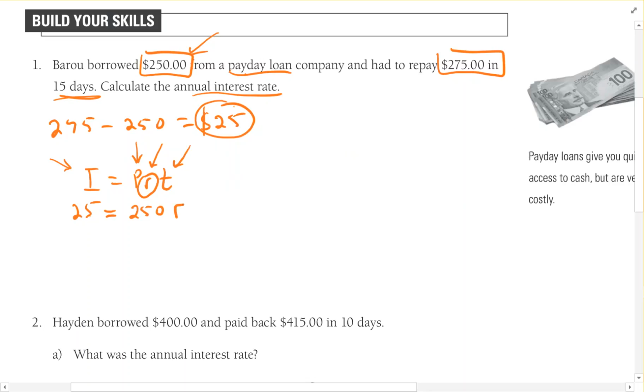R is what we're looking for, so I'm just going to leave it as R. You can write a little dot there to show we're multiplying if you want, or just leave it like that. And then the time, annual interest rate. Well, remember, time is going to be measured in years, and it's annual, that means years. So that's just 1. Oh, sorry, actually, I wasn't thinking there. It is not 1. Just erase that for a second.